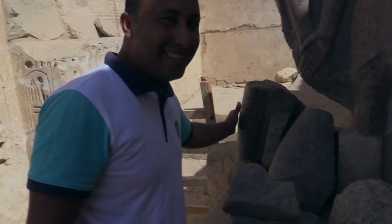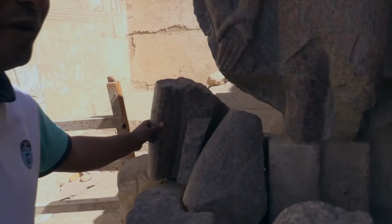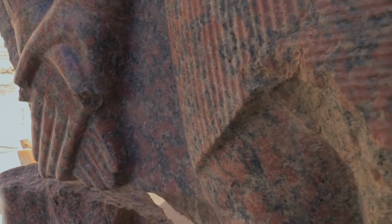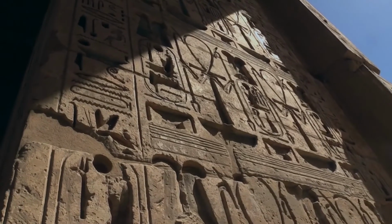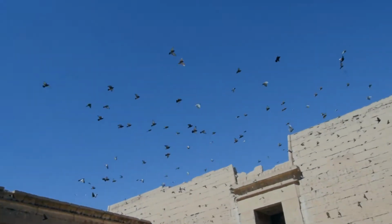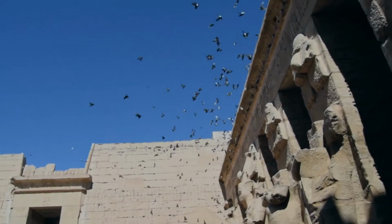How can you polish such a stone and make it that perfect? You put your hand on it, and you remember your kitchen. The Ankh represents eternal life, and Ramses built this temple to ensure he would live for forever.